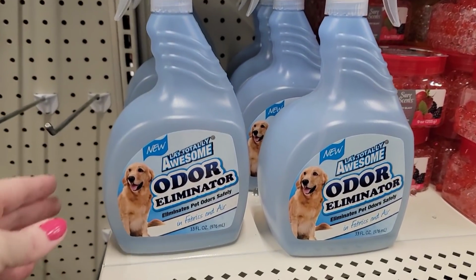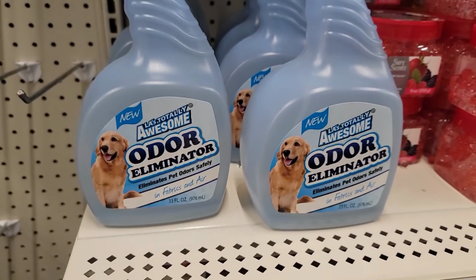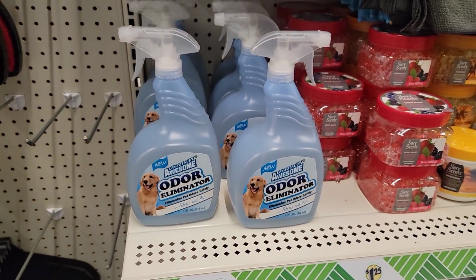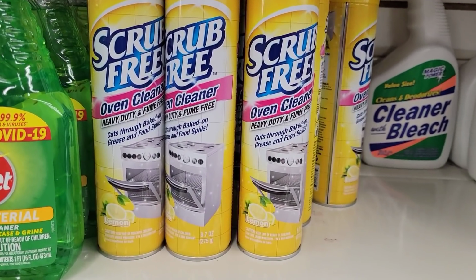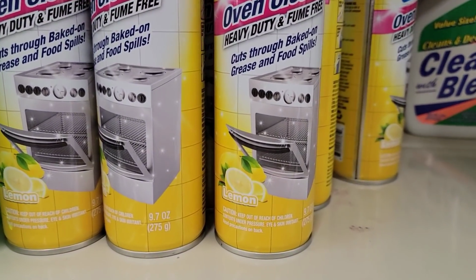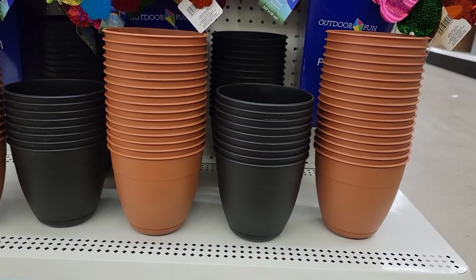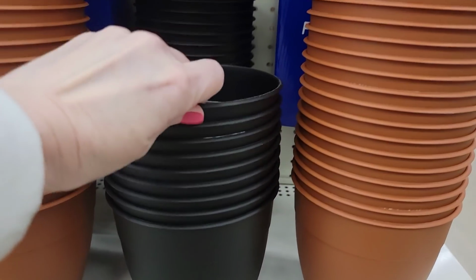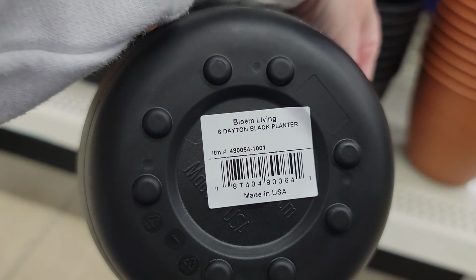Here's some of the Awesome Odor Eliminator. Big bottle. Here's some scrub-free oven cleaner. We like to use this on our bathroom shower door. Works great. Here's some new flower pots. They had it in black in the orangey red color.